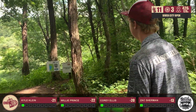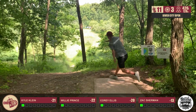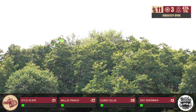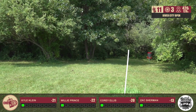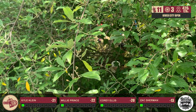Kyle, I believe he's going with that same PD2 he was throwing in round 1. Or PD, I'm sorry. Looks like a good line, just has to hit that hyzer. Gets it in front of the bush and it skips down the tunnel. He might have some type of a look.